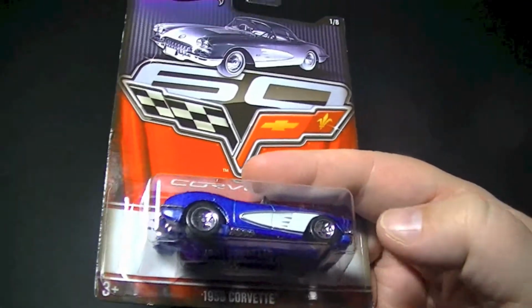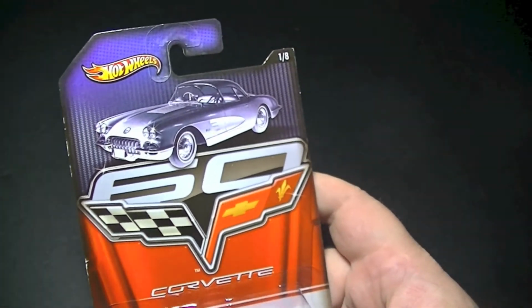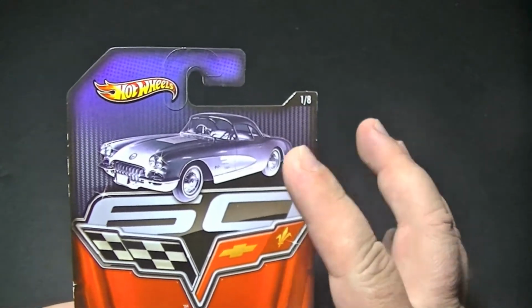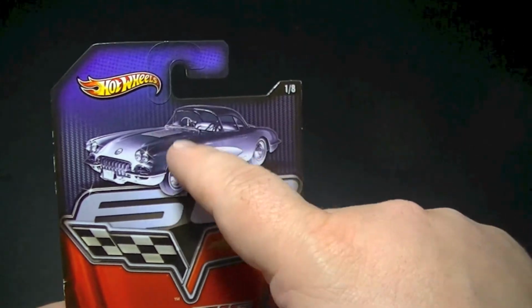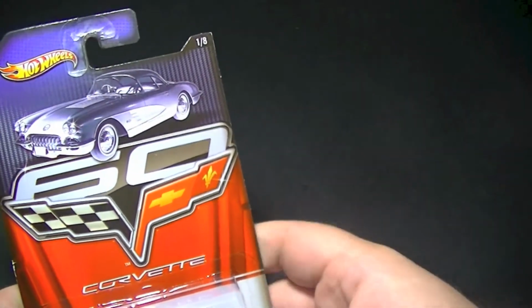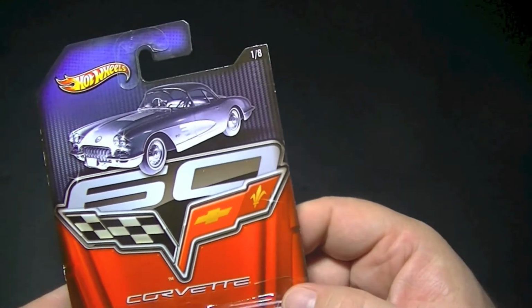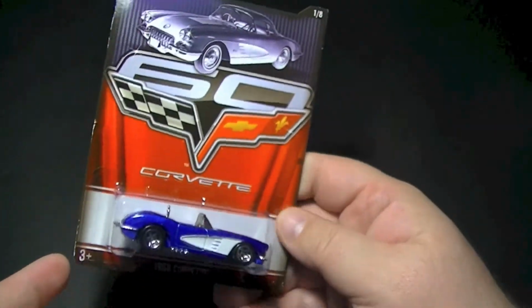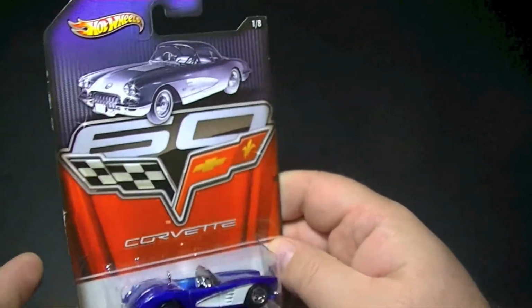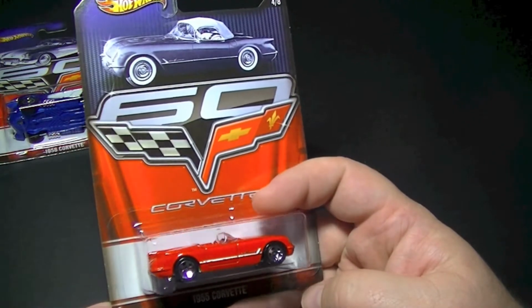Okay, so the first one is the 1958 Corvette. One thing that I do kind of like on these is that each card, the art is different. I mean, the logo, everything here is the same. It's this right here that is different for each card to match the car in the blister, which I think is interesting how technically these don't match because this is convertible, this one is not. But still, it's kind of cool. I like that.